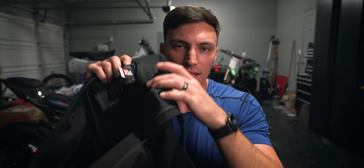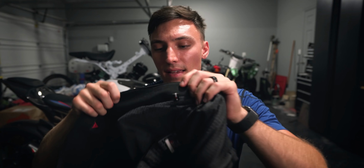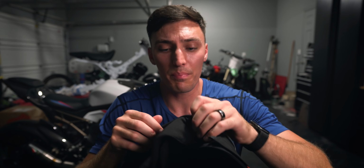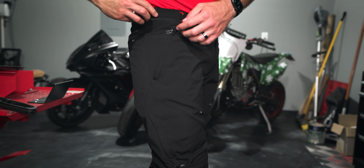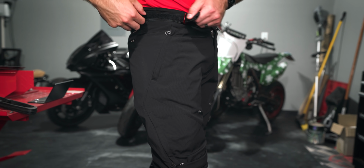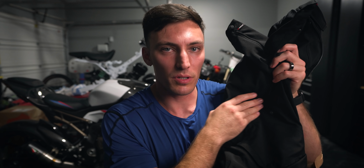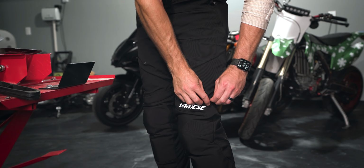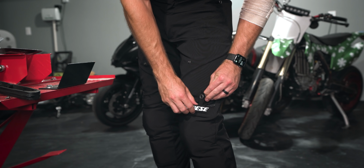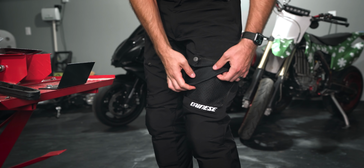Inside the pants, you're gonna have that same kind of mesh material that was inside the Dainese jacket. These actually will zip up to the jacket if you want to. Now, when I first saw these and I first put them on, I thought there's no way these are actually good in summer, because when you look at them, there's no exposed mesh. But this material on them is actually really breathable. And then they also have this lift up section above the leg that exposes actual mesh so that you actually get airflow into the pant while you're riding.